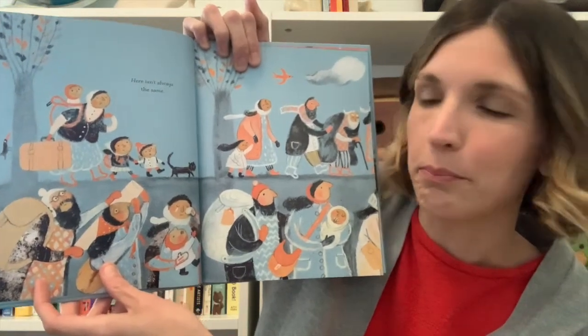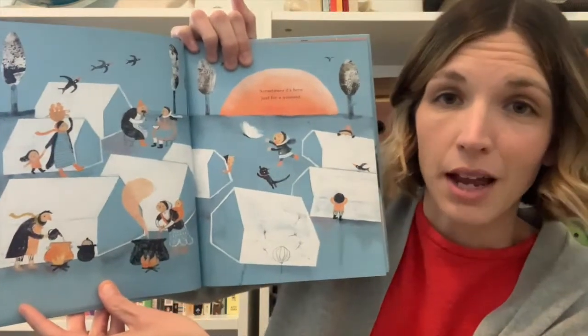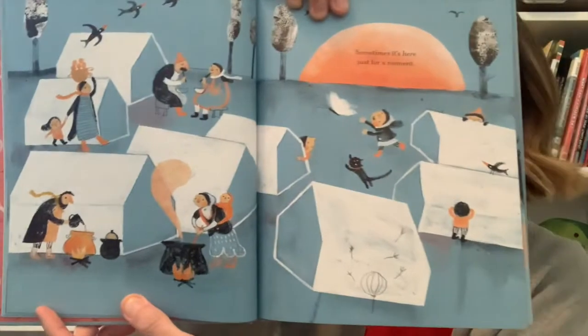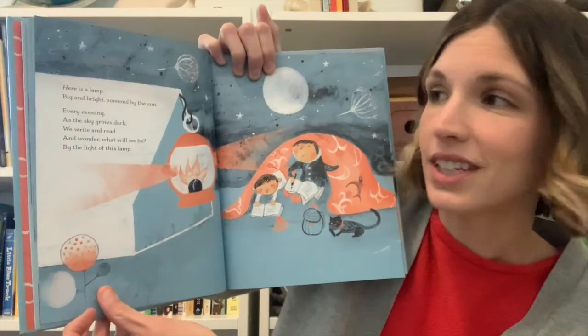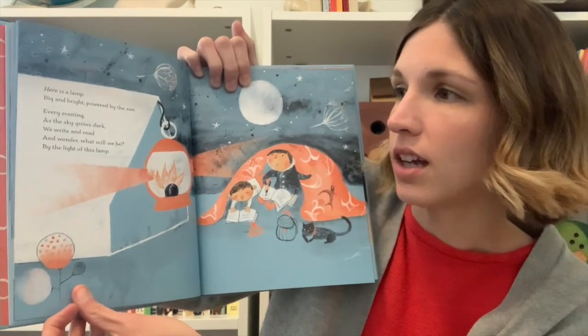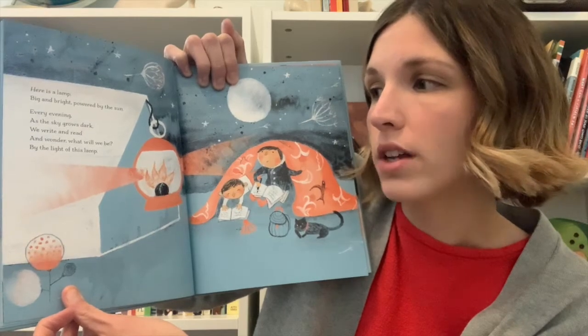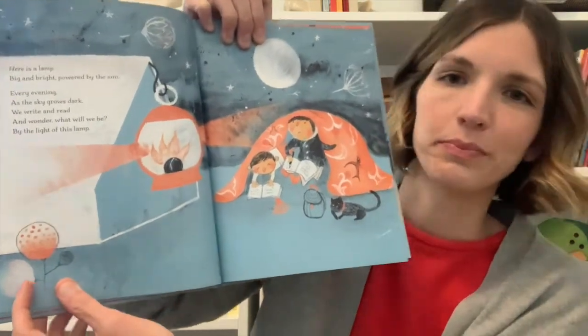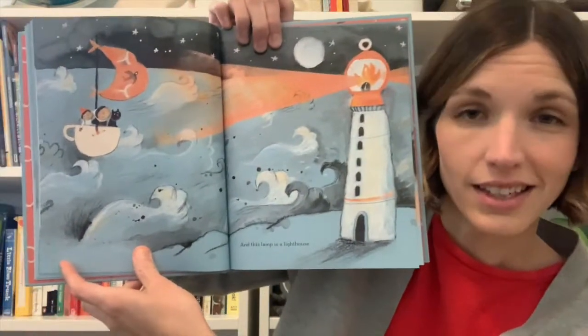Here isn't always the same. Sometimes it's here just for a moment. Here is a lamp, big and bright, powered by the sun. Every evening, as the sky grows dark, we write and read and wonder, what will we be by the light of this lamp? And this lamp is a lighthouse.